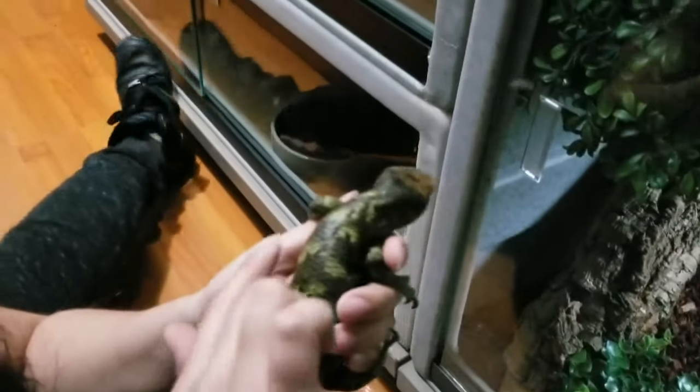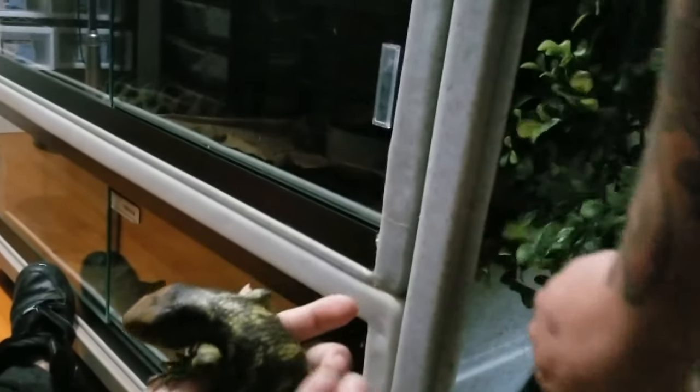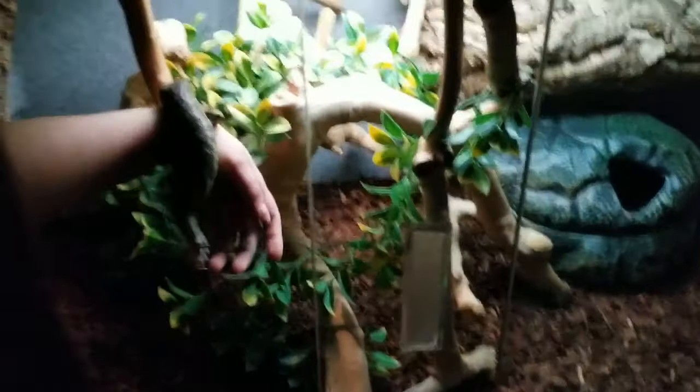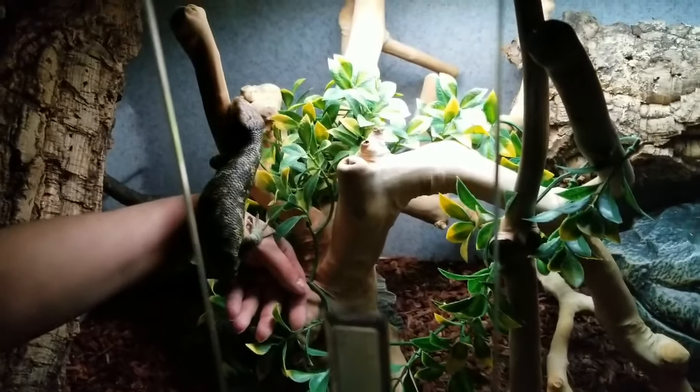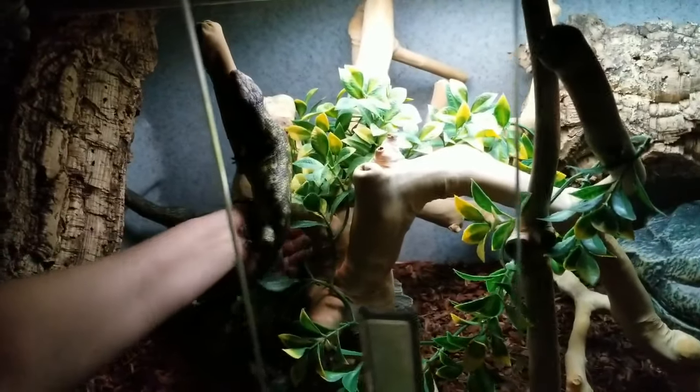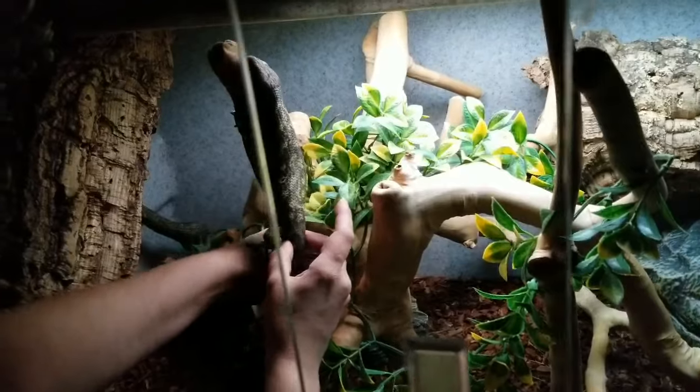He thinks they're fat too. Female. Oh, she? Supposedly. It'll come off. Yeah, I know.